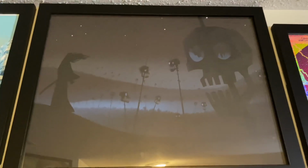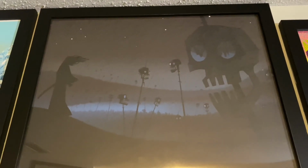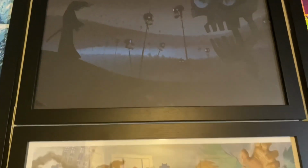Then moving on, we have just another Samurai Jack Cartoon Network exclusive. This one I did not get a chance to get signed, but I just thought this was pretty cool. A little dark and brooding. And then this one's pretty fun.